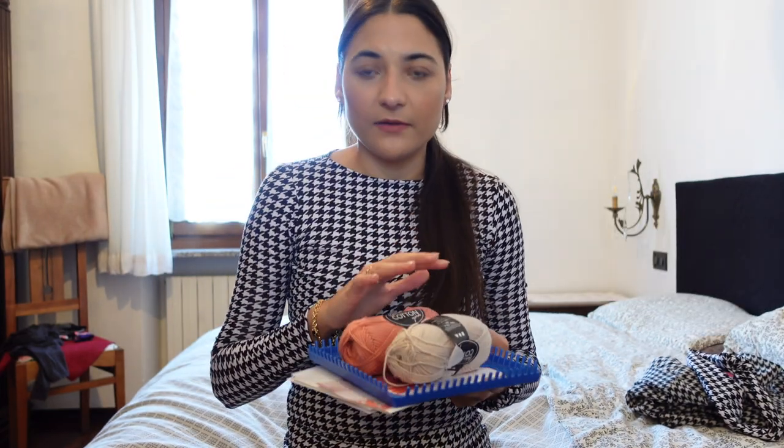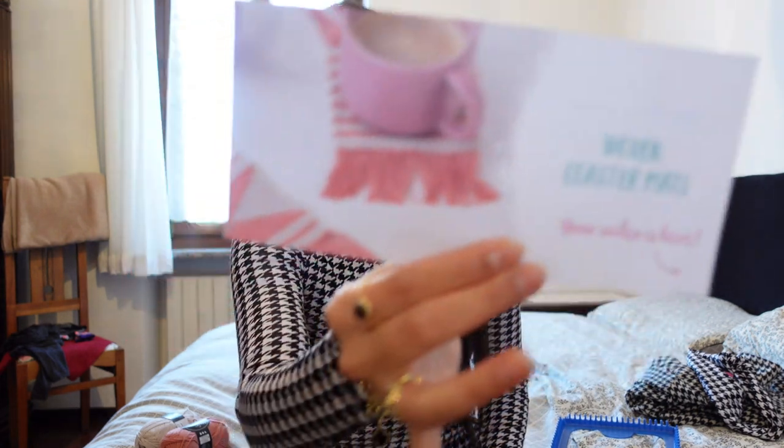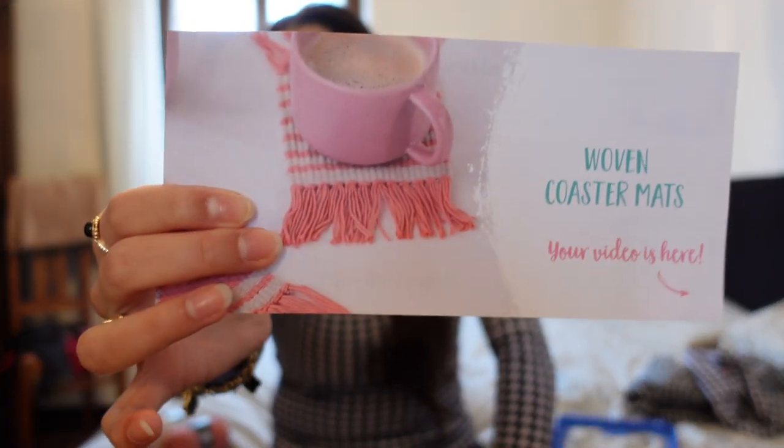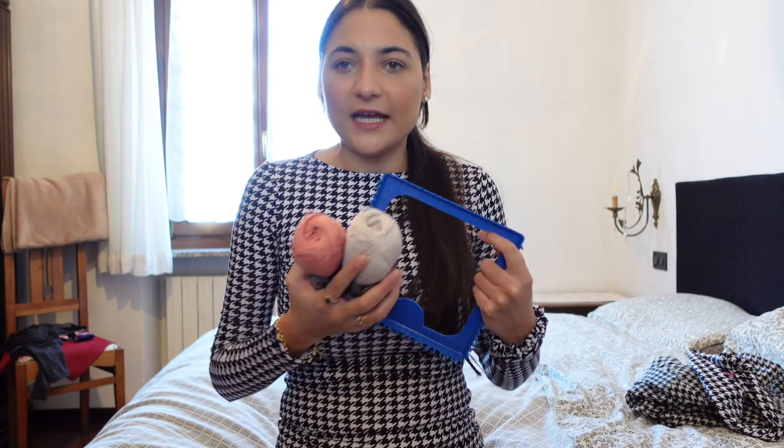Something that I didn't get around to doing, but I definitely would have had I had a bit more time here, is make these woven coaster mats, which I think I may have shown you in a video already. Essentially, a little bit like the Cotton Clara, it comes with everything that you need, nothing extra, along with instructions, the pattern pieces, all the equipment and the thread. It's a really nice compact craft to take along with you. I would definitely recommend checking this out if you haven't already.